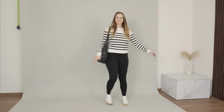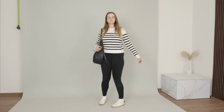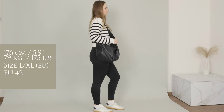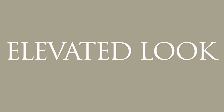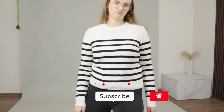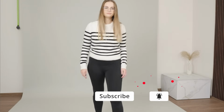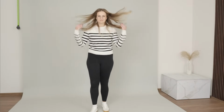Hi! Today we'll be fixing this frumpy style look with a pair of casual leggings. I will keep the same outfit formula, knit jumper, flat shoes and leggings, but my aim is to create a more chic and elevated look that feels comfortable but looks elevated. Throughout every step, I will share some styling tips to help you improve your looks as well. So without any further ado, let's get there step by step.